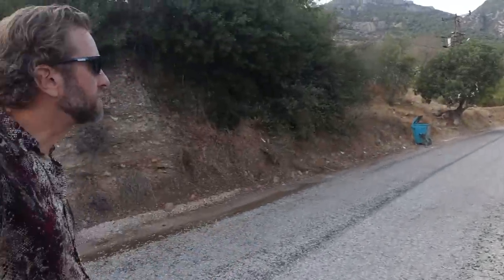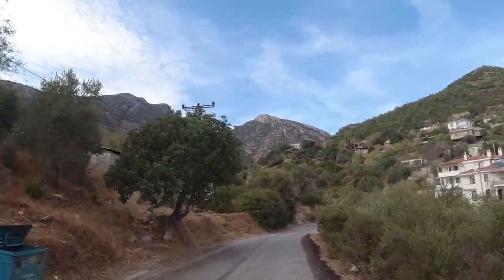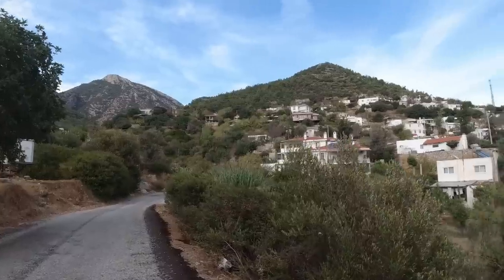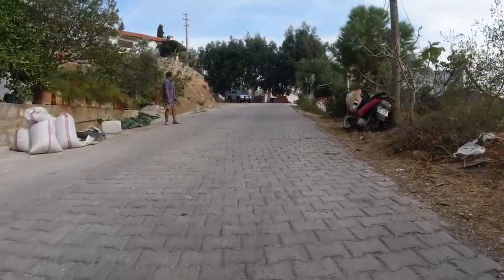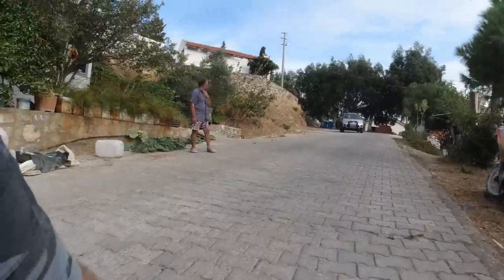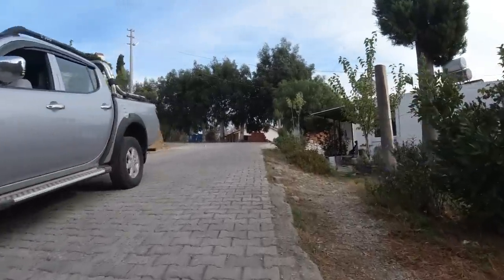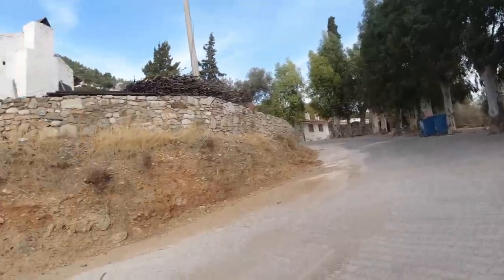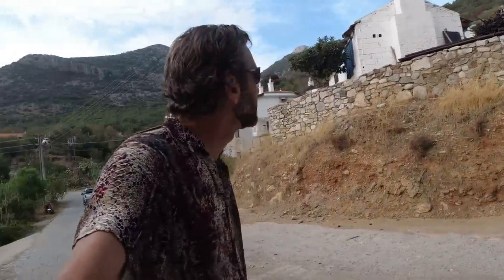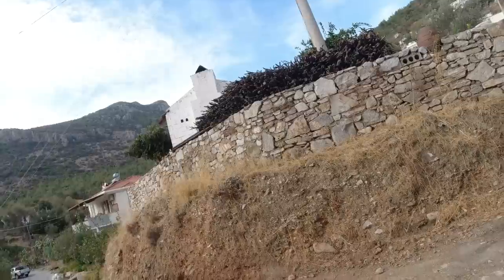The road was quite windy and went uphill a lot. You can see some good-sized hills there. So a very interesting area here. Merhaba. Definitely a sleepy little village. Everyone getting ready for winter here, piling up the firewood.